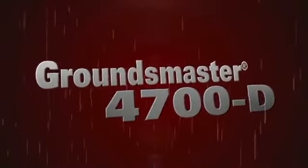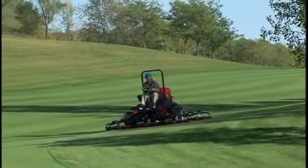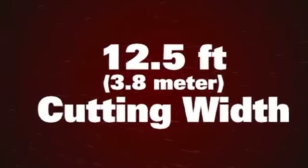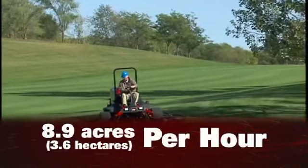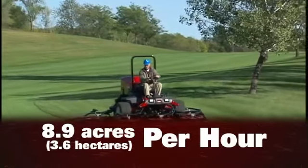The Groundsmaster 4700D brings you the real lowdown on high volume cutting. The 4700 mows a 12.5 foot maximum width of cut with seven 27 inch ground following rotary cutting decks. That's productivity of an average 8.9 acres of beautiful striped turf every hour.